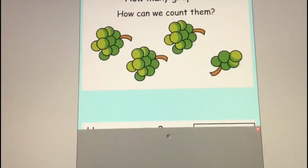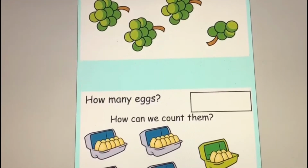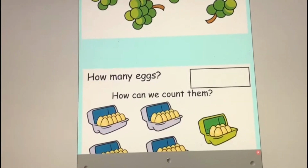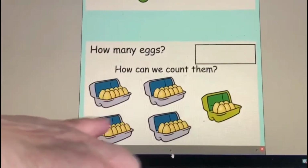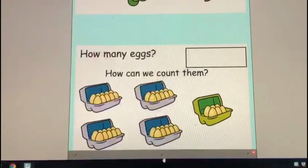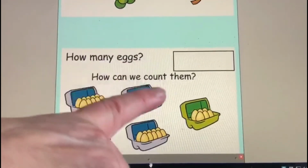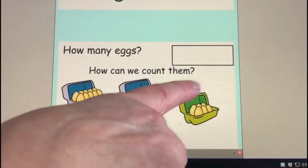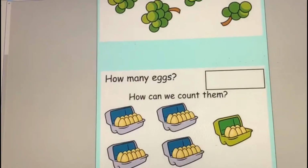Let's have a look at another example. I'm going to move it up a little bit for you. Okay, I've got some eggs. Ooh, let's make it a little bit lower. Here we go. So, we don't need to count every single egg, do we? Because we've got some groups of 10 and some 1s. So we can count the 10s first. 10, 20, 30, 40, 41, 42, 43, 44, 45, 46. So there are 46 eggs.